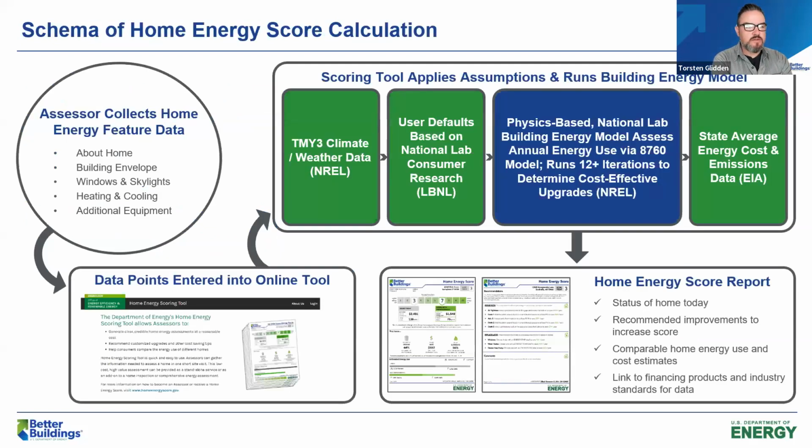So again, an assessor collects data in a home. These are the basic categories: where the home is located, its relative size, its age, number of bedrooms. And then characterizing the building envelope, the windows and the skylights, the heating and cooling, and any additional key asset-based equipment. And that next rectangular bubble on the bottom left is the landing page login for the home energy scoring tool online.